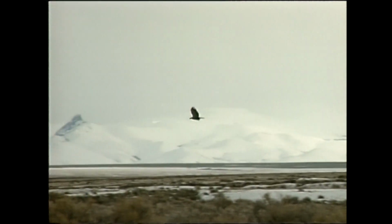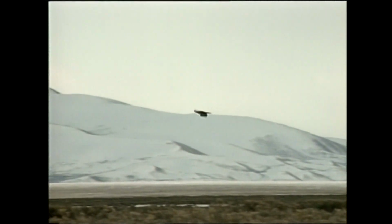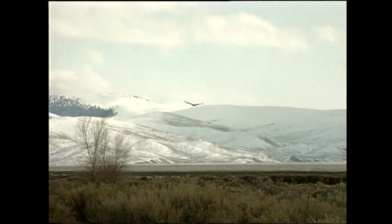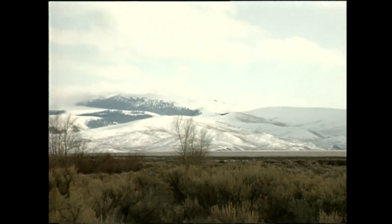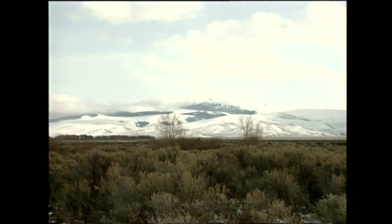The golden eagle is on top of the food chain, much like human beings. What happens to them may become a problem for us. They're a barometer of environmental health, so they're something that set off warning signals. They're kind of like the canary in the mine shaft, basically.